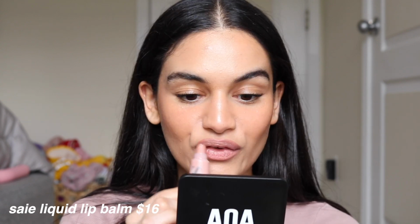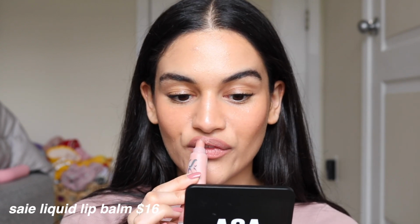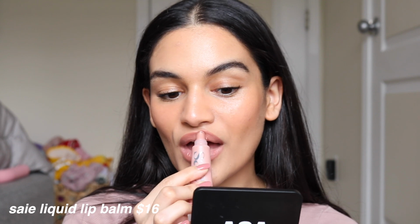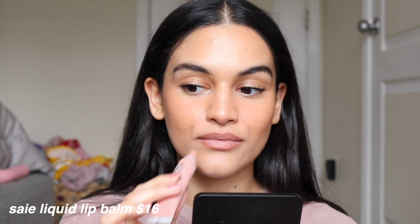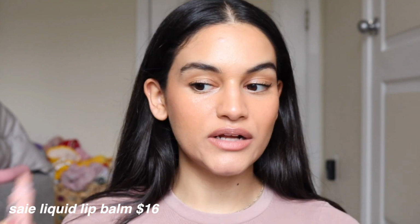Ugh. I feel like if your lips are not perfectly smooth, it even just accentuates everything. This product is not good at all.